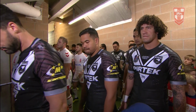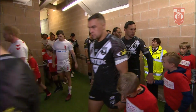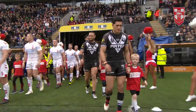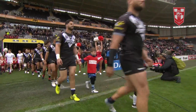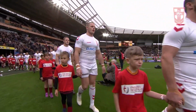Well, they're ready. Are you ready? Get ready for some real wow moments this afternoon. Tradition and modernity rolled into one. The 111th year of combat between these two nations, and two sides who today can boast, even on a grey day in Hull, some of the brightest and most talented players on the planet.